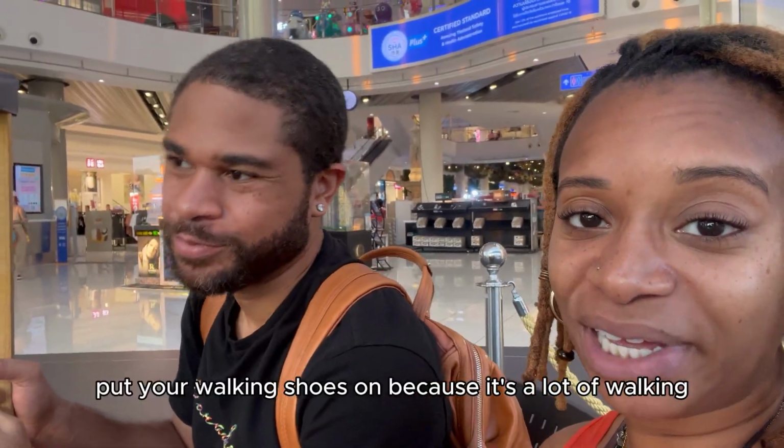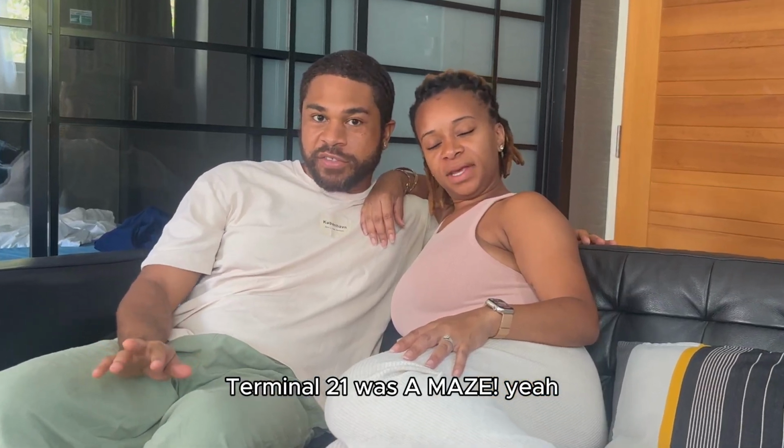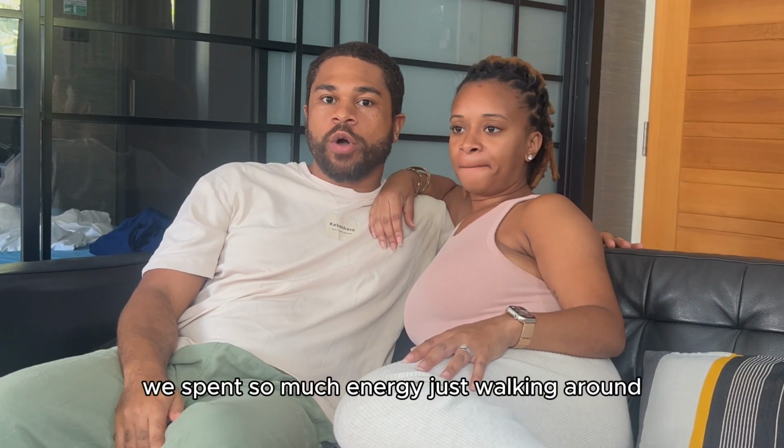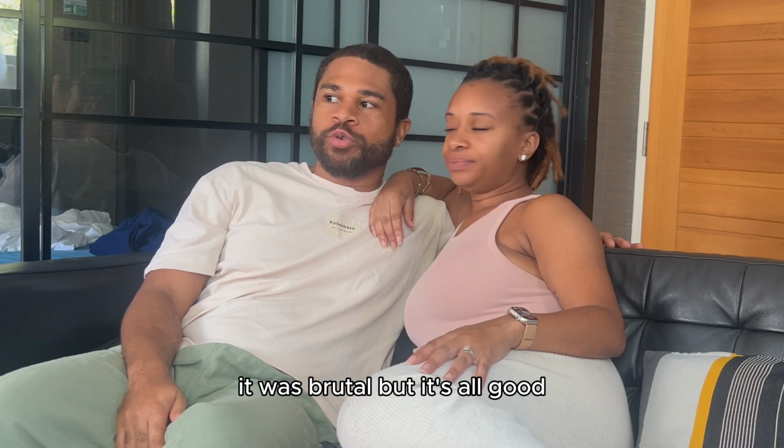Put your walking shoes on because it's a lot of walking, a lot of food, a lot of shops. Terminal 21 was a maze. Yeah. We spent so much energy just walking around that we didn't really get to shop like how we wanted to. My feet were hurting. Yeah, it was brutal, but it's all good.